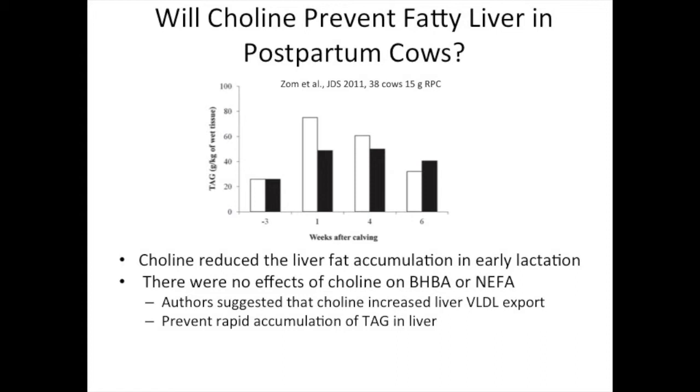So basically, what about the effects on NEFA? Well, there were none. Okay, so here you're not seeing any effects on NEFA. The author suggested that choline, essentially, the way it worked was to increase liver VLDL export and prevent the accumulation of triglycerides in the liver during that first week after calving.